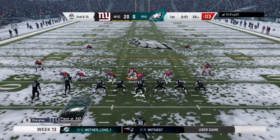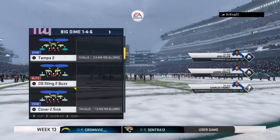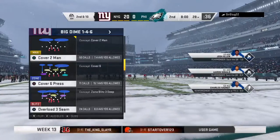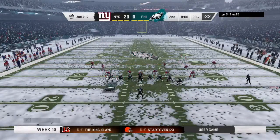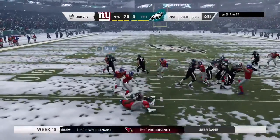Here we go. We are in for a good one as we're through one on EA Sports. Here we go. 8-3. Here we go. Ready. On 2nd down now.